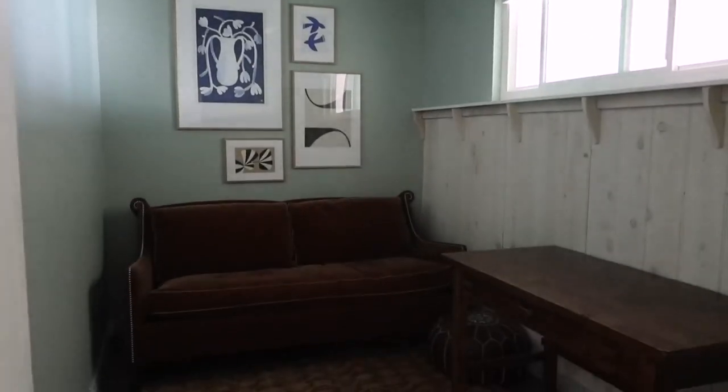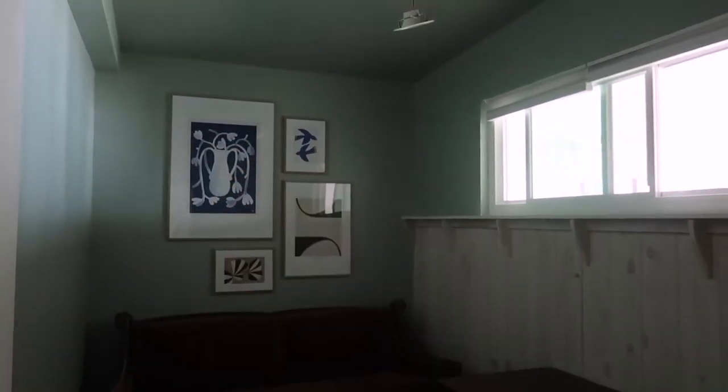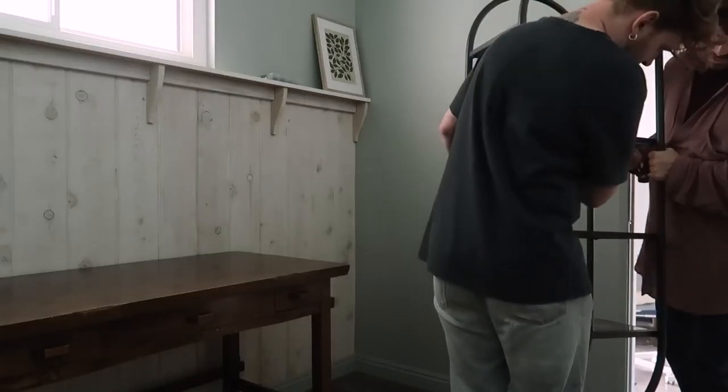I'm gonna be adding a light fixture here, which I found on Facebook Marketplace for $40, and I cannot wait to share that with you. Marie is actually going and picking it up right now, but I'm actually thinking of bringing back in the previous bookcase they had over here just to get some storage back in the room.